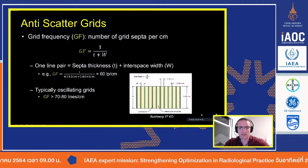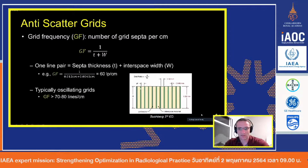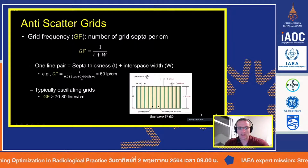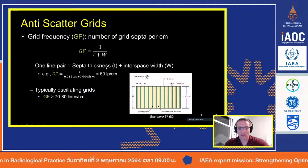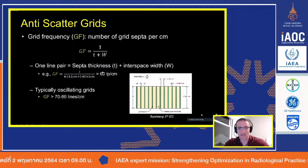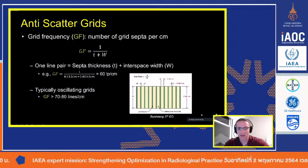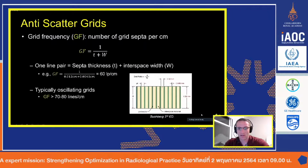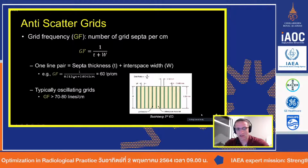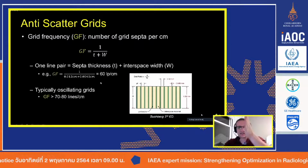All right, this is what I originally started talking about, which was the grid frequency, which is the thickness of the septa plus the spacing of the interspaced material. And when you look at that and you take that ratio, that'll tell you how many septa per centimeter you can have. In this case, from this example, if this is a 45 micron thick septa, and there is basically 120 micron space, you do the math. Here I converted it to centimeters.